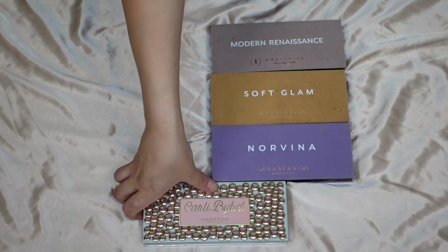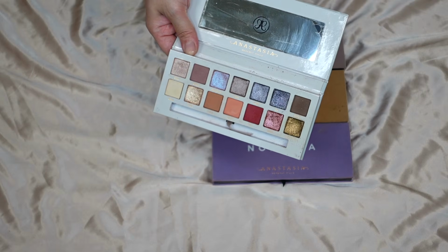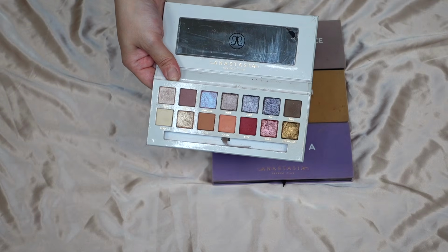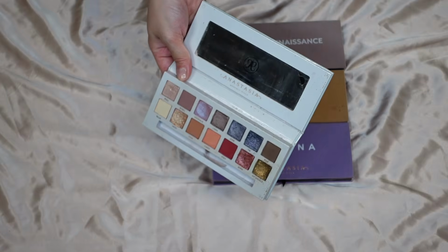And then same with the Carly Bible palette. The formula in this one isn't quite as good as some other ABH palettes. It does feel a little bit drier and not quite as blendable, so even though it does have some really pretty shimmers, I overall rarely ever used this palette, so I'm gonna pass this one along.